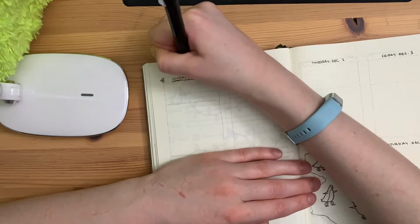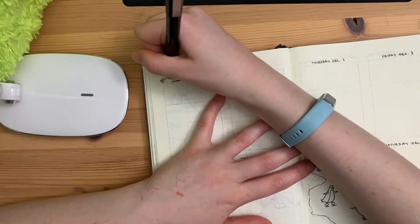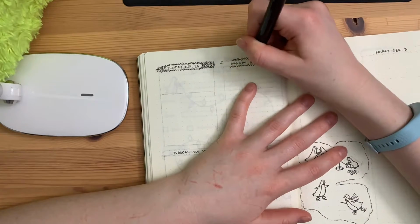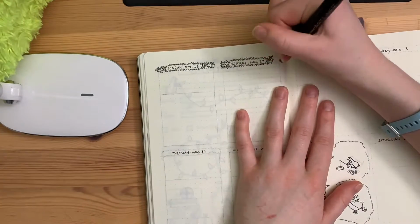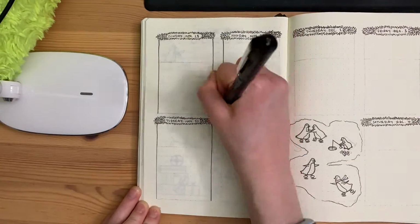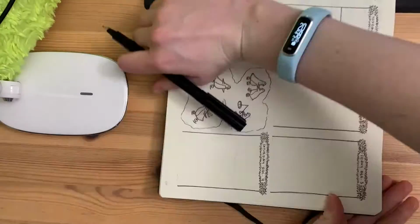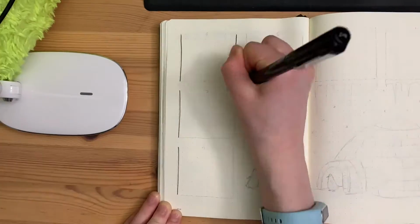There's one that's ice fishing, and at the top of each of these boxes, all of the dates are surrounded in that same kind of garland with lights in it. It was painstakingly long to draw all of those little leaves, but I think it just adds a little bit of spice, I guess.